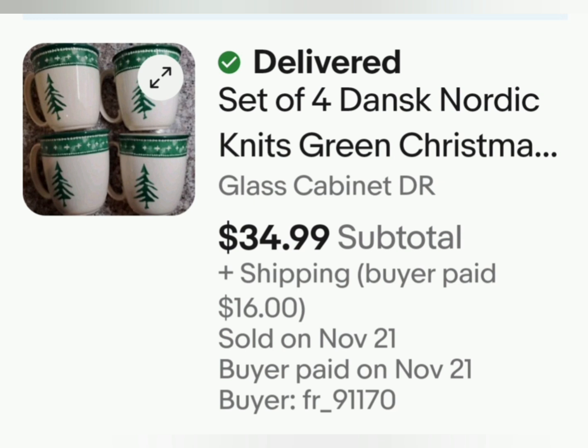Be on the lookout for Dansk mugs, D-A-N-S-K. Especially the more holiday the pattern, the better, I think, with this particular brand. And these did extremely well for $35. I probably paid 50 cents a piece.